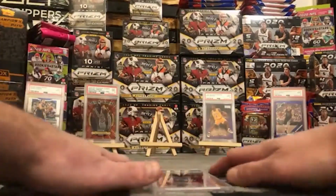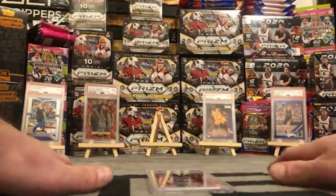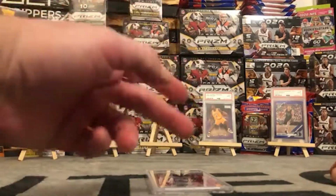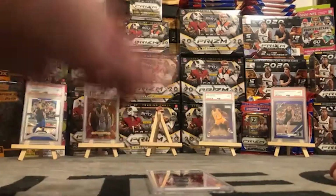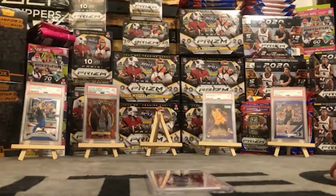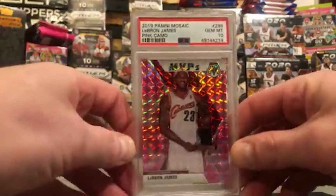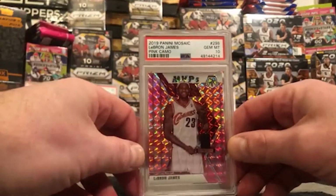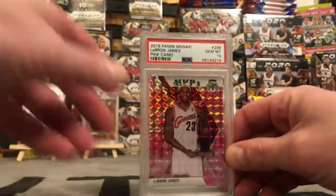But that story was because of this big deal I made on Let Go. Part of that was I got 2 LeBrons in that deal. I got the Prism one I just showed you, the 9 that's up top. And I got this Gem 10 LeBron James MVP pink camo.